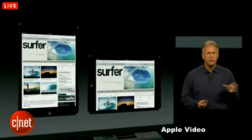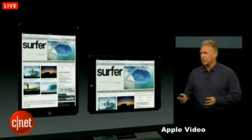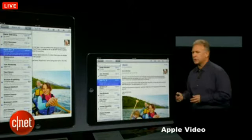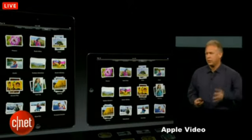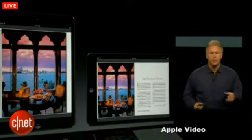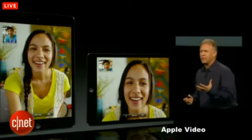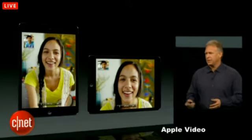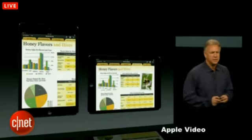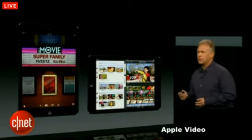And it's great to use in both the portrait and landscape position, which our customers love to use it in both manners. So it's great for reading your email and responding to your email and surfing the web. It's great for managing all your photos and sharing them with friends and family. It's fantastic for kicking back and reading a magazine or a book on. It is amazing to sit there and hold it and do a FaceTime HD phone call on something so thin and light. It's great for all of your iWork applications, Keynote, Pages, Numbers. It's fantastic for all the iLife applications, iPhoto, iMovie, GarageBand.